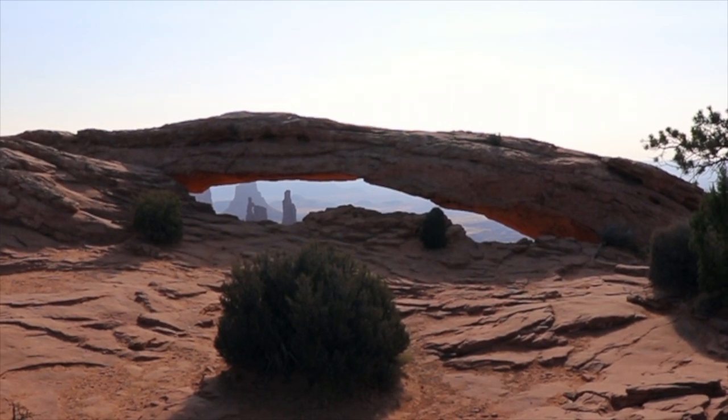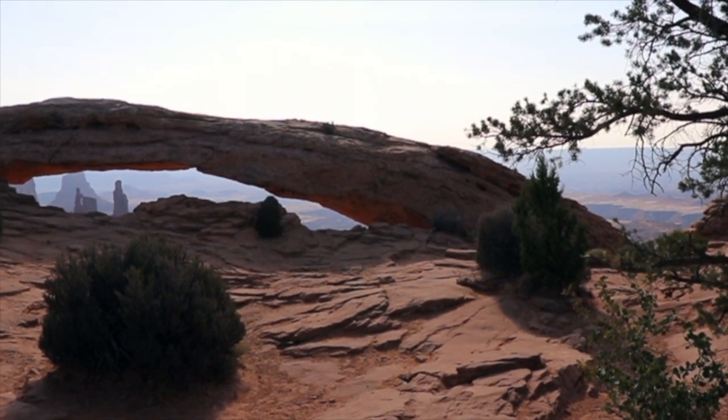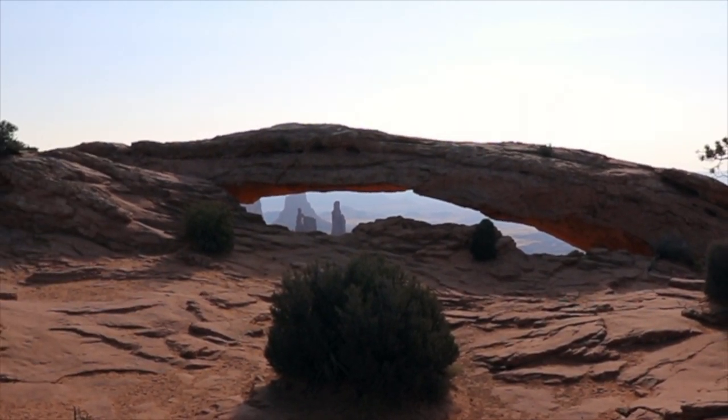The Mesa Arch, this is the one that they get up at 3:30 in the morning to come see the sunrise on. Yeah, for sunrise. Yeah, well that ain't happened with me. Did you get a photo of it I can borrow? For sunrise? No, thought about it, but... No, yeah, I thought about it for a minute too.